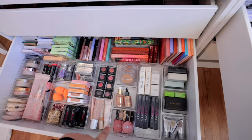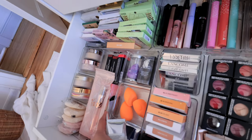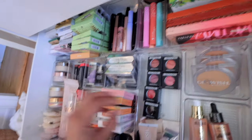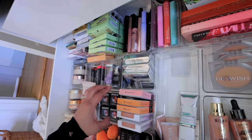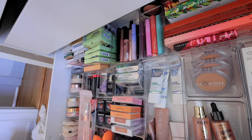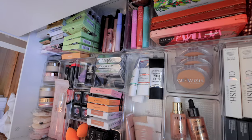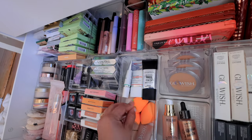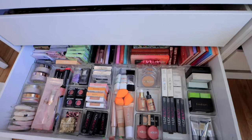These are more new makeup. Do they fit in here? They don't fit in here. I think I'll do this. Probably these ones here. Then I can put these here. And then I'll just have these. Okay, that works better. And it's in my new makeup drawer, so I know that I have to test.